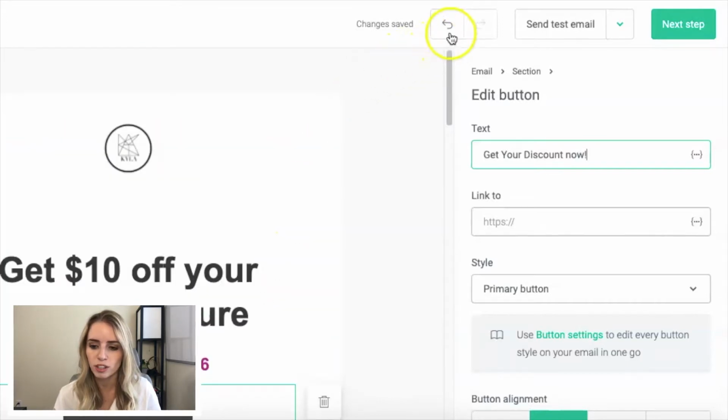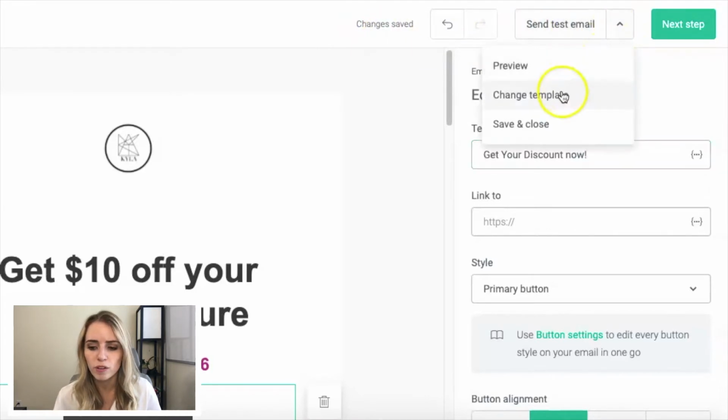And if we look up here at the top, you've got an undo button here. It looks like it does save your changes automatically, which I think is really nice. And then you can send a test email to yourself. You can preview it, change the template, or save and close. But we're actually gonna click on next step.